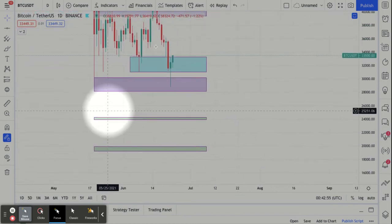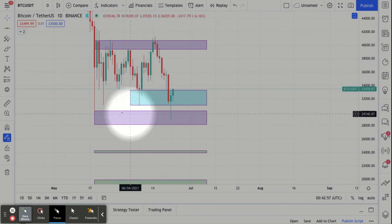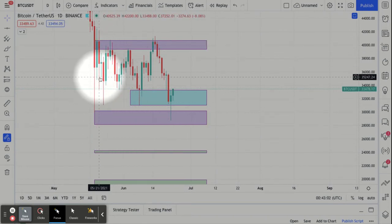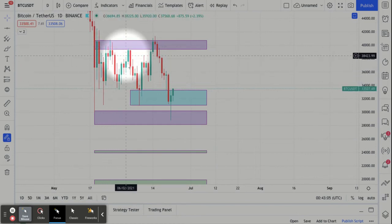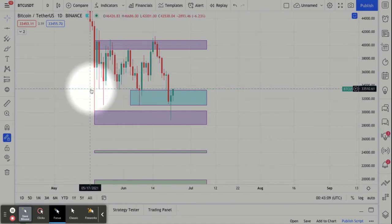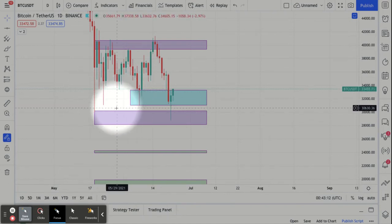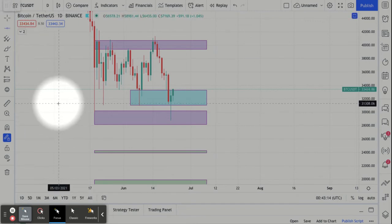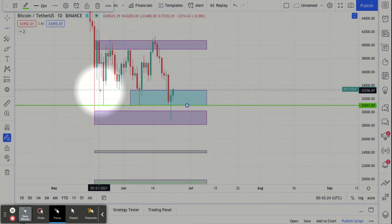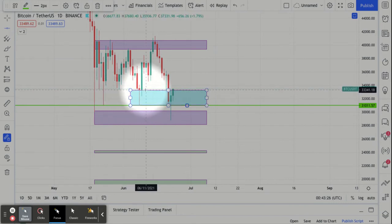Now let's fast forward to the future. I put this box here a couple weeks ago. After this one wicked down, came up, bounced, I made this box. This was a new box, and the reason I made that is because you see this wick and this wick both hit that area. So I put them there. And then I came up here and it was after this body. So that body is the one I ended up using.